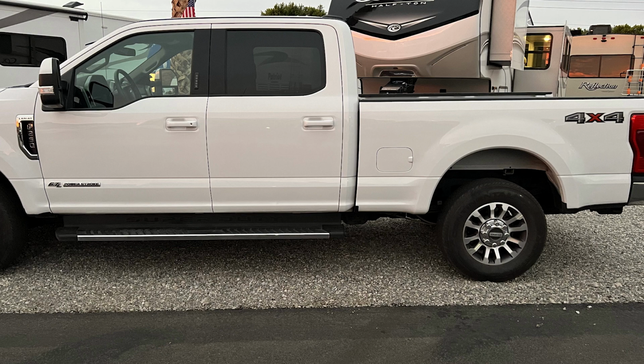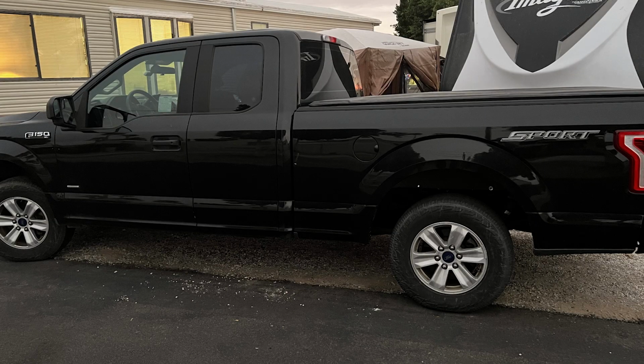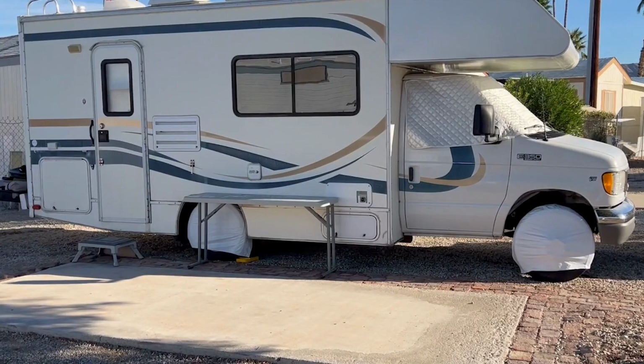The other thing with the fifth wheel is that you've got to be really careful with a short bed truck. You have to have a special hitch that will allow it to move around. Otherwise, if you try to do a 45 degree turn and jackknife it, you can actually dent the side of the trailer and the side of your truck.